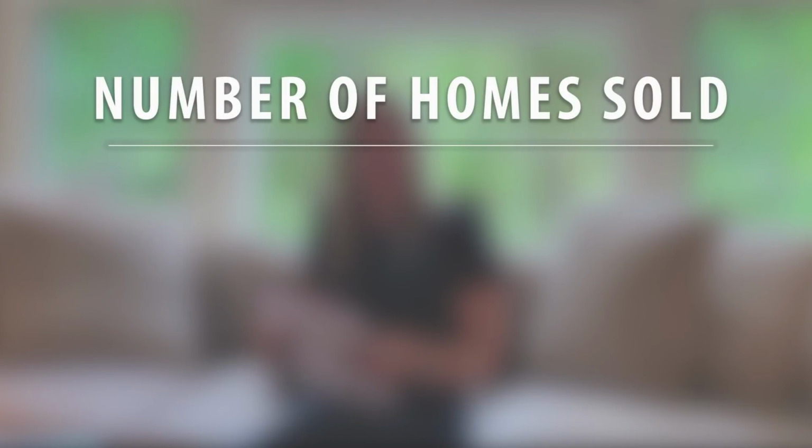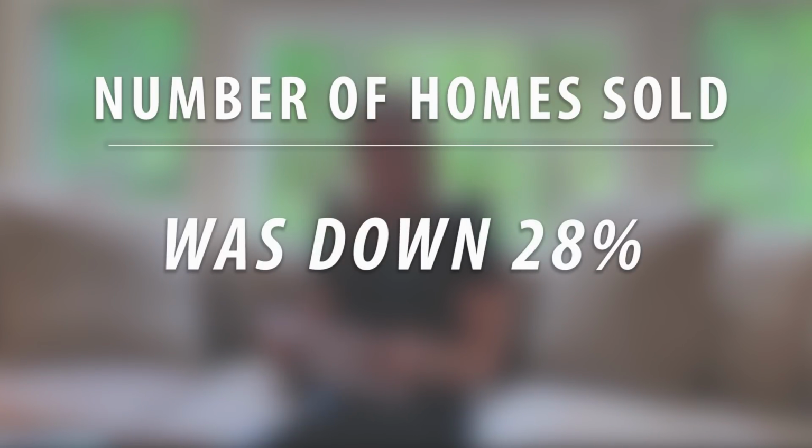Let's look at solds. In Tenafly, this 12 months over the previous 12 months, we're showing a decrease in homes sold. 28% fewer homes sold this year over last. So that's basically the difference between about 198 to 141.